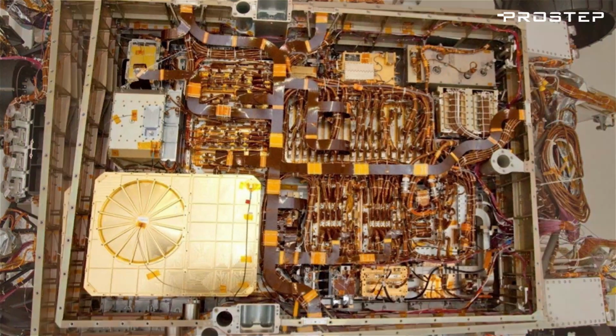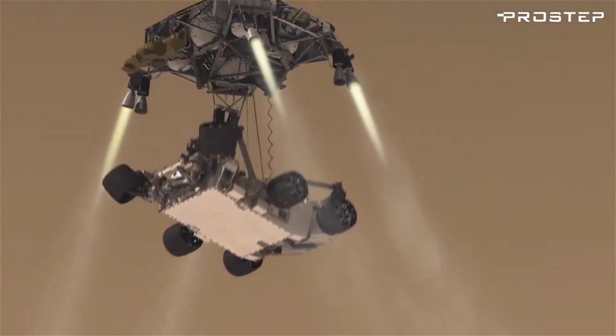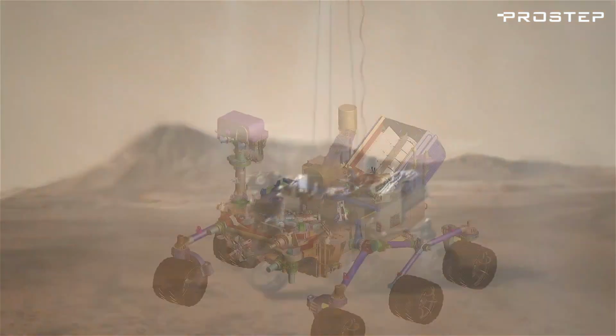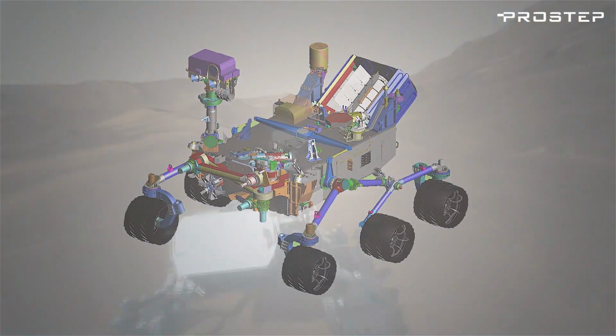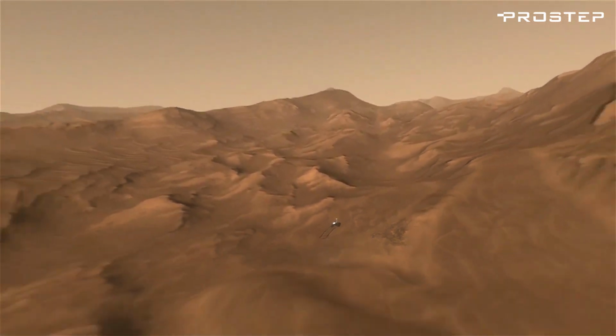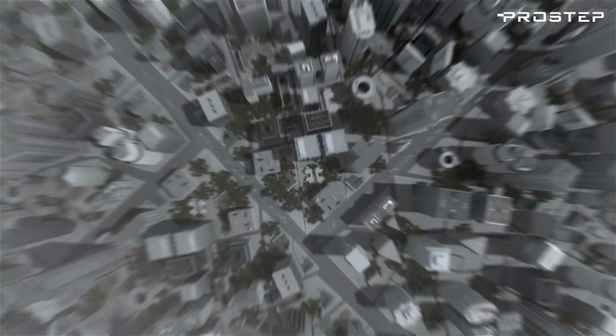From the smallest mission detail to the most complex engineering feat, Curiosity proves that Siemens PLM software is mission critical for a trip to Mars. Imagine what Siemens PLM software can do for you here on Earth.